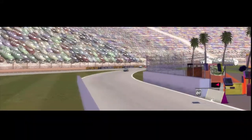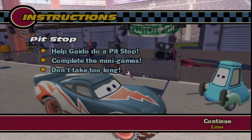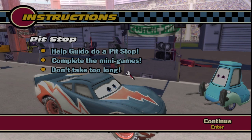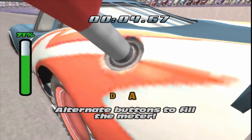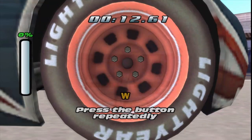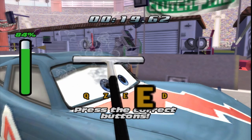Pit stop! Hey, this isn't how the story goes. Okay, I haven't done this minigame thing in a long while, so I'm probably gonna struggle a lot. D, A, S, W, Q, Z, E, E, D.